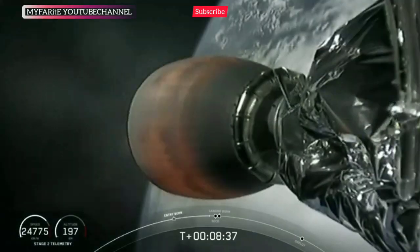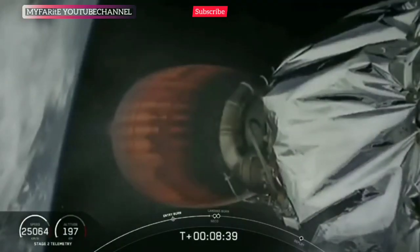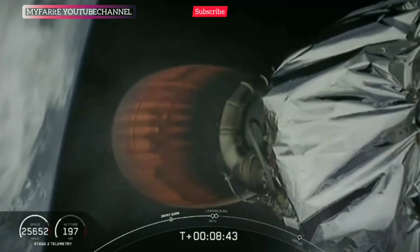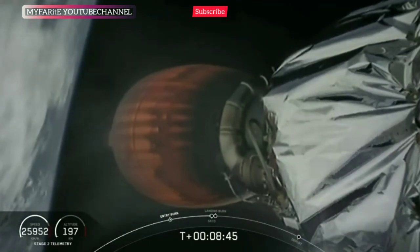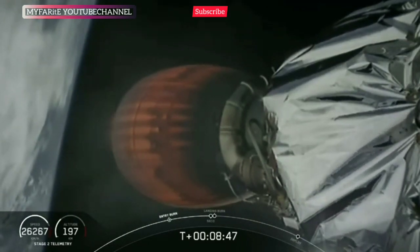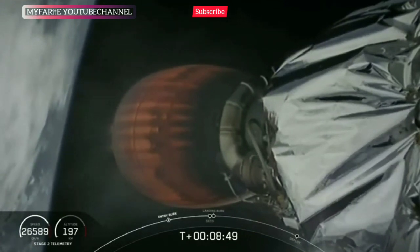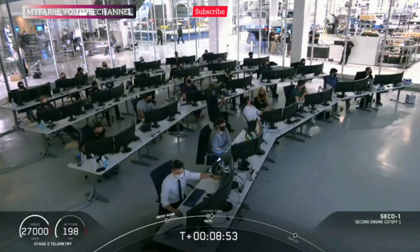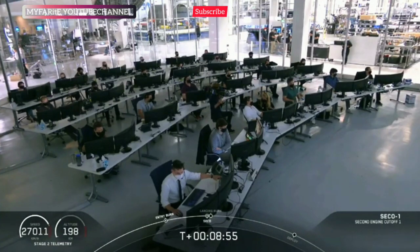Stage 1 entry transonic. Copy, Shannon. You heard Shannon, so that just means they're in their final abort zones. If they were to abort at this point, it would either be an abort to orbit or to land off the coast of Ireland. Standing by for Stage 1 landing burn startup confirmation. MVAC throttle step. MVAC shutdown. Stage 1 landing burn.